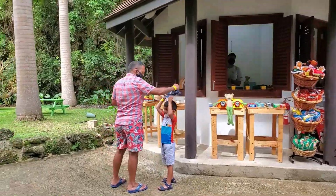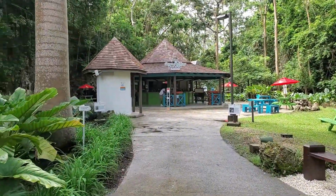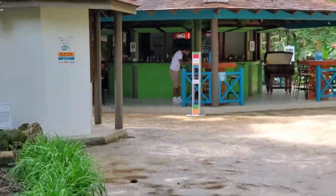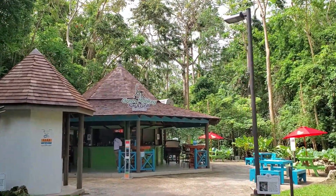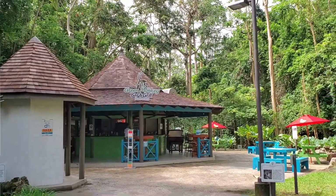Good morning. This is the visitor center, which was designed to fit in with the natural limestone bedrock, providing a refreshment area, handicraft shops, and an exhibit of Amerindian artifacts that were excavated from various sites across the island.